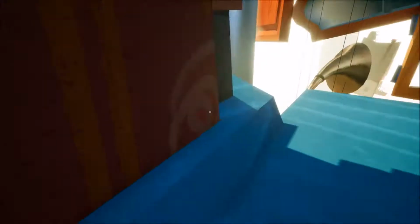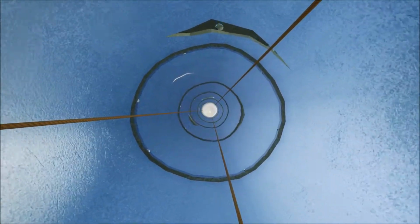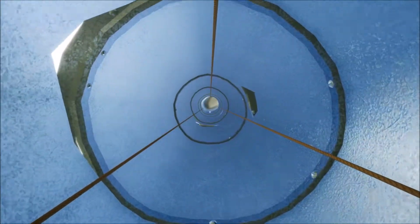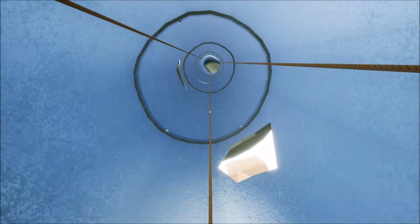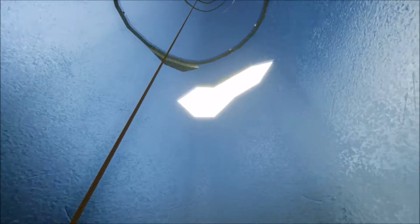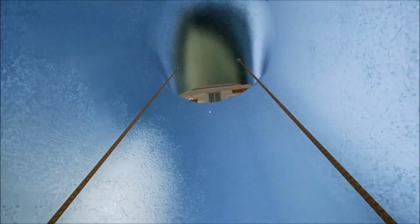Okay, so I need to flick the switch and try and get on there. Nice. Okay, here we go. So, what do I do up here then? Looks like I need to leave before we get to the top, because it looks like... Oh, nope, there is something at the top. I was thinking if we didn't leave in time, then we'd be killed by getting crushed. But that is not how it is.